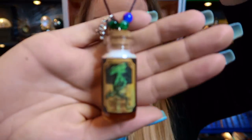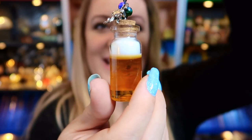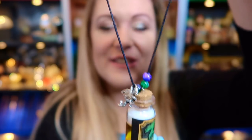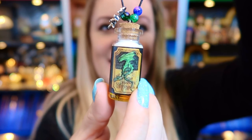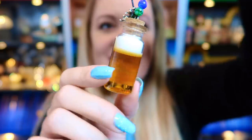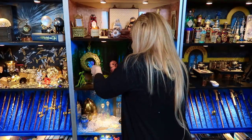So we have a bottle there. It looks like it's meant to be a bottle of beer. Look at that, that is absolutely beautiful. And she's got a leather binding around, and you can change the length of it as well, so it can fit anybody, this one. I won't put it on because I've got my extensions in. Knowing me, I'll get caught.